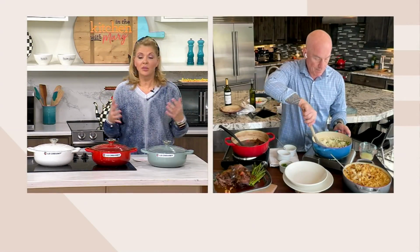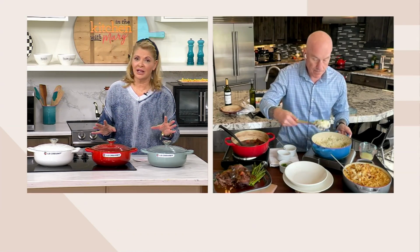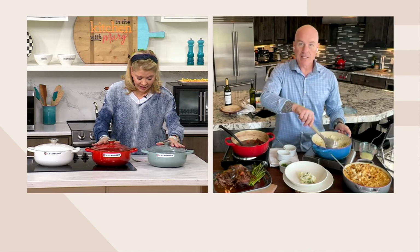And I love that you're calling it a Dutch oven, because I think that's how most of us are familiar and can relate to the size that you're going to get. This is much larger than I thought when I got in here and I looked at it.